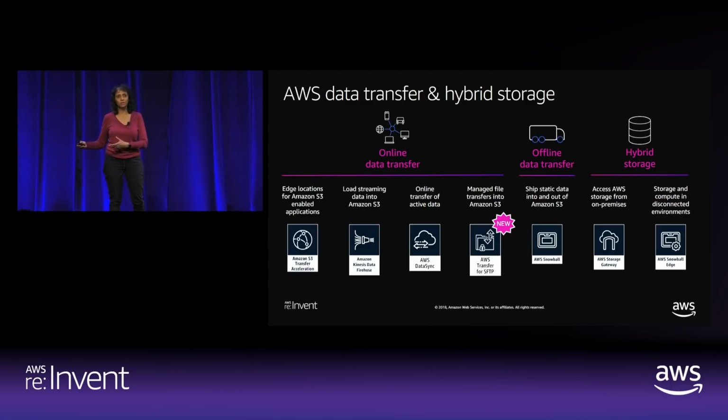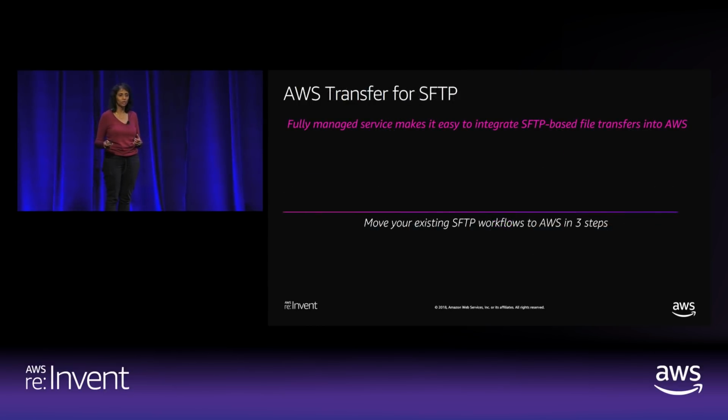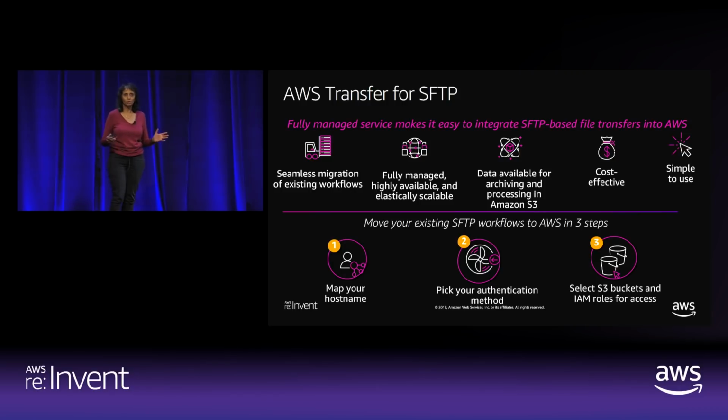And then for those customers that still need to access that data from on-prem, you have hybrid storage services like Storage Gateway. So that's sort of a full portfolio of services that solve all kinds of data transfer and storage needs. So I'm going to stop here. The key headlines are it's a fully managed service, 3 steps to moving your SFTP workloads to the cloud. It's elastic, it's cost effective, and simple to use. So that's it.